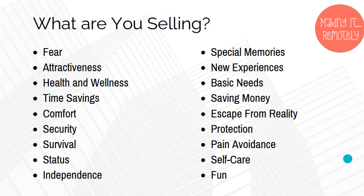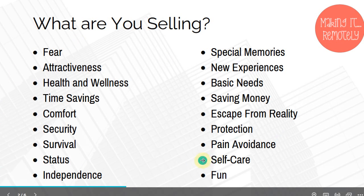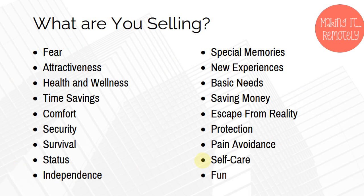These are some of the things that you could be selling, and you have to take a look at your product. Take a look at your product and hold it in your hand and really look at all the different aspects of that product and ask yourself, what does my ideal customer want when they buy my product? Because when you start giving people what they want, you are going to be able to sell more.